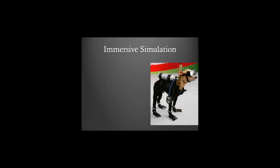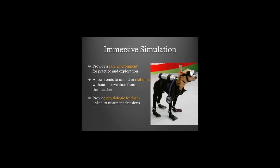The concept of immersive simulation is to provide a safe environment for such practice and exploration to occur that would allow events to unfold in real time without intervention from a teacher, that provides physiologic feedback linked to treatment decisions made by the learners, and that facilitates learning through post-scenario discussion and evaluation.